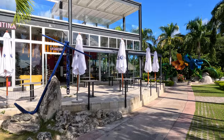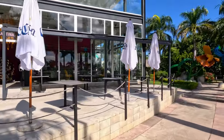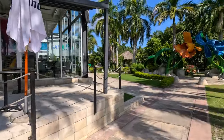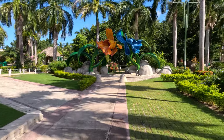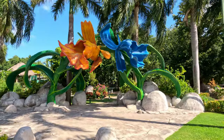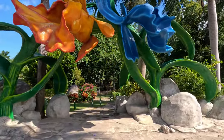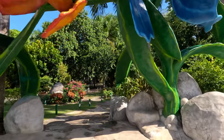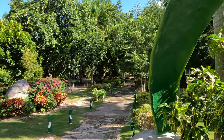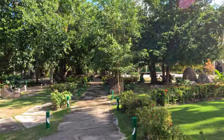So we're now approaching the park, and it looks quite beautiful. I have to say, if you want a snack or a drink, there's a cantina here. And look at this. This is beautiful. Now heading into this beautiful park that's located directly behind IKEA. This is enchanting. This is absolutely beautiful.